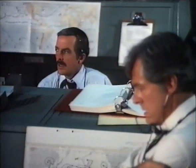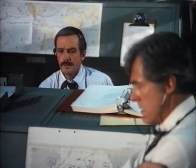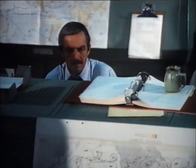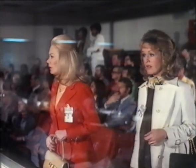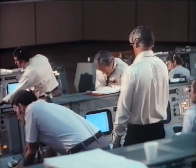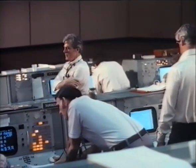SFF. Copy that. We copied that report from Jim Lovell that service module separation was at 138 hours, 2 minutes, and 8 seconds. And as you heard, that was ahead of schedule. We presently show Apollo 13 at 35,611 nautical miles from Earth. Lord, he looks 100 years old.